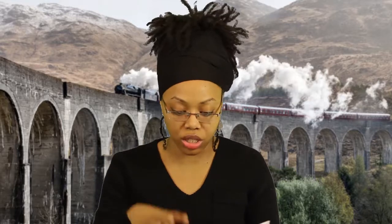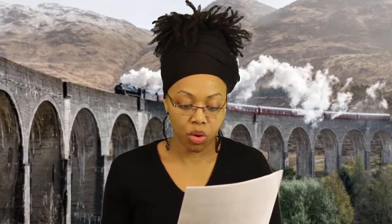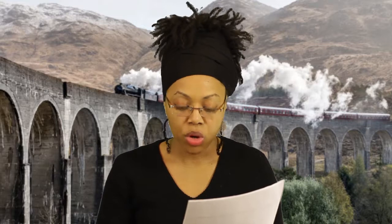Okay, so now after they understand the agriculture, they understand the industry, now we're going to shift into who is a Pullman porter. A Pullman porter basically was a freed slave post-Civil War who was hired by Pullman to work inside of his train cars, right? So now what you want them to understand at this point is, why Black men?